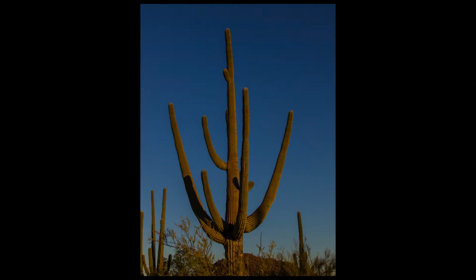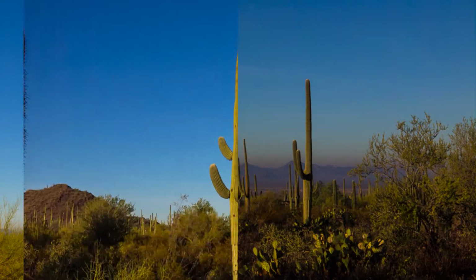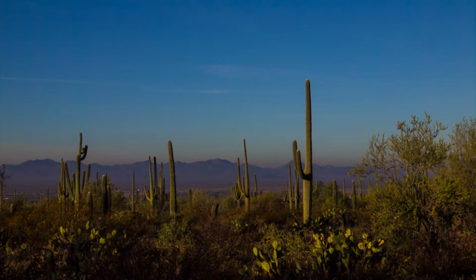I'm not going to probably be here ever again. It's my second time in this cactus forest, and it's a very, very long drive from Kitchener. It's about 4 or 5 days in the van just to get here.